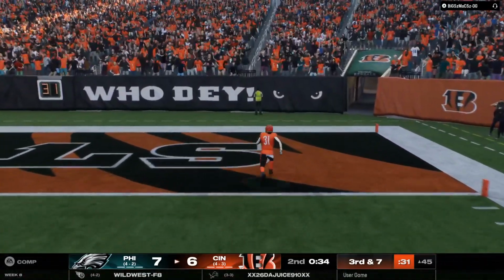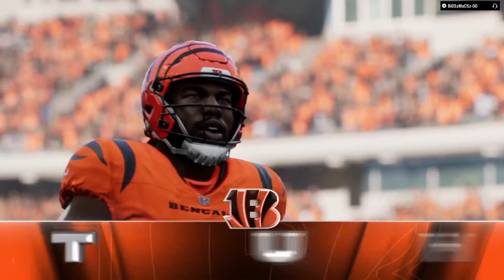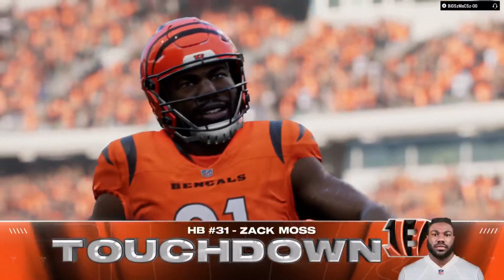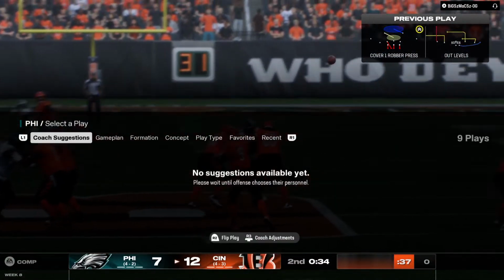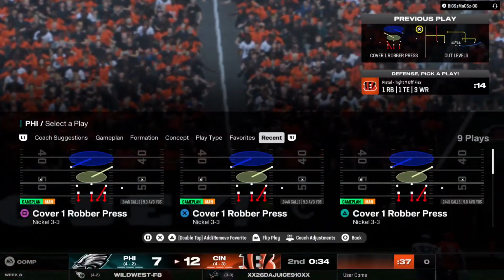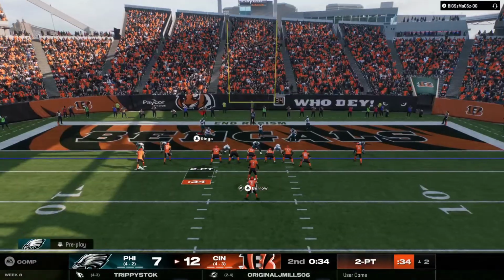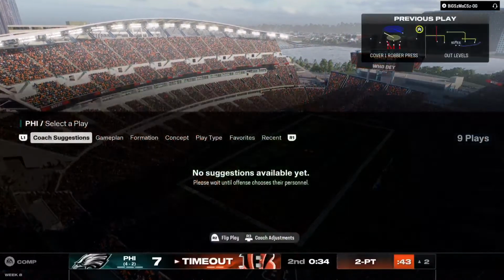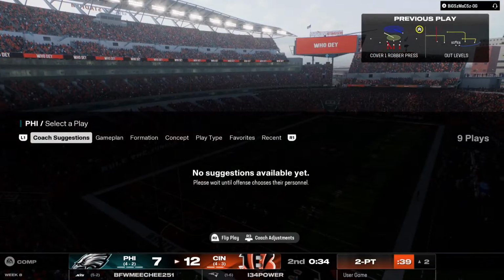This is caught inside the 15. And all the way in for a Cincinnati score. Zach Moss, 45 yards. And the Bengals will take the lead here in the final minute of the first half. Zac Taylor's made the decision. They'll go for 2 here. Now the Bengals going to use the first of their timeouts as the clock will stop with 34 seconds to go before halftime.